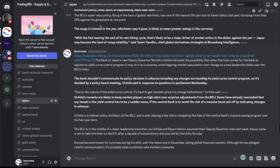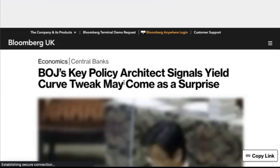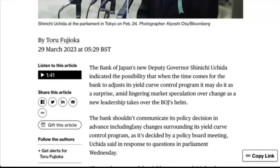In fact, nobody knows, because the Bank of Japan pretty much came out and said that one of the policy architects signals a yield curve tweak may come as a surprise. So the Bank of Japan, as we know, and anyone who's been with Trading 180 for at least the last 6 months knows, can just come out of nowhere and start intervening, right? Who remembers the last time they intervened twice? Nobody knew, they just did it. I think at least one of the times, maybe both. We knew it was coming at some point, but they just decided to do it.